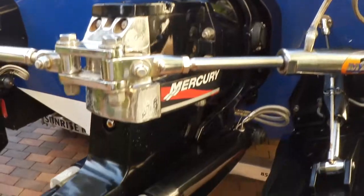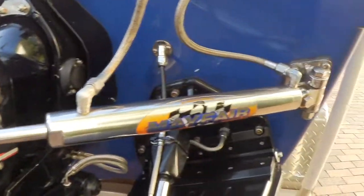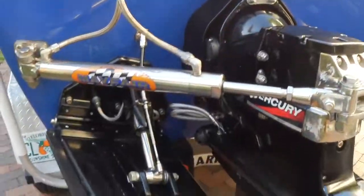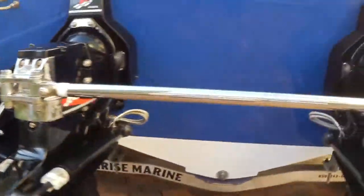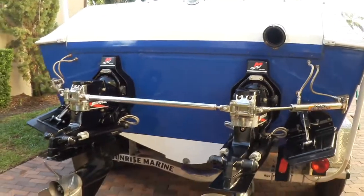And a look at the starboard. And that'll bring us up to this Hardin offshore performance steering system for offshore racing. And that brings us down to these Dana trim tabs. And take a step back and give you another shot of this aft.